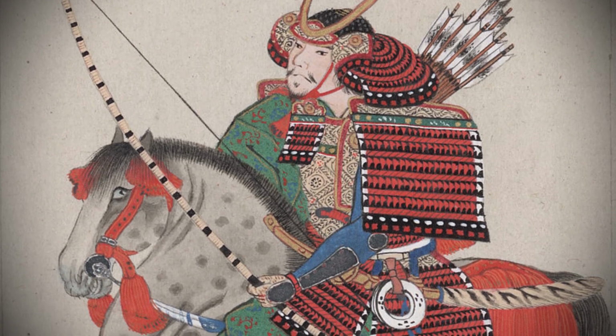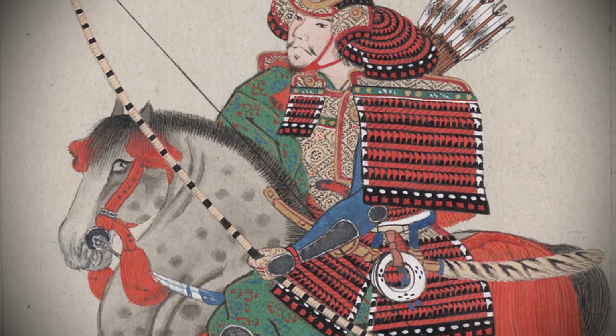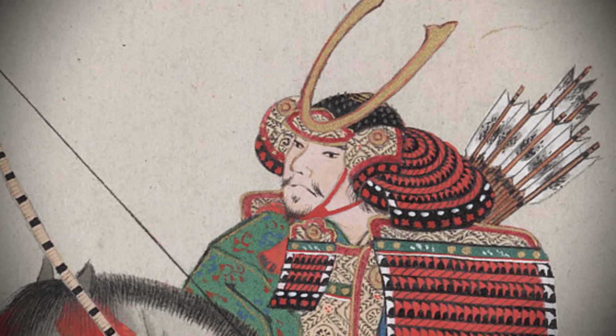Both the Tachi and the Uchigatana are worn on the left side, as the samurai would draw the sword with their right hand. At that time, it was customary for the samurai to be right-handed.